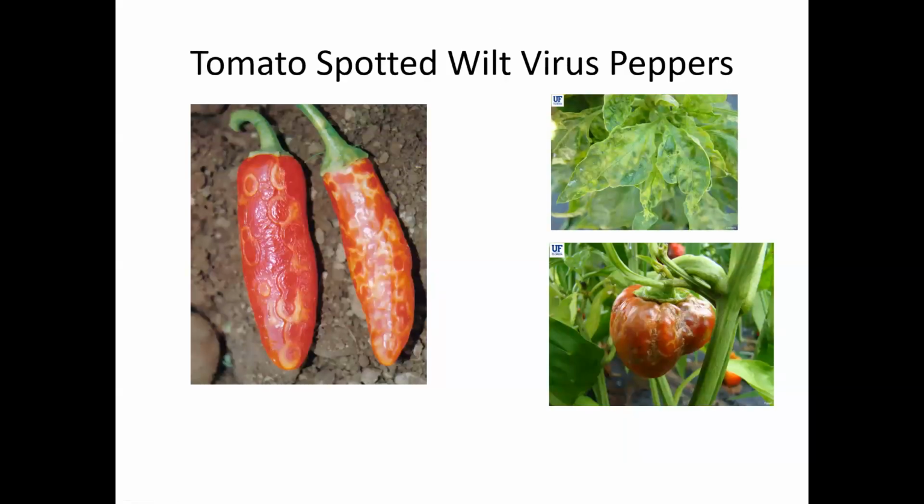Okay, this shows what it looks like on peppers. So if you ever see this on tomatoes or peppers, again, you see these weird spots. And sometimes the leaves look infected too. This is a bad infestation on leaves. Here's another different type of pepper. So I just wanted to bring this to your attention if you ever see this disease. It's best to pull out the plant and get rid of it if you have this, because otherwise the insects are going to keep spreading it, especially the thrips.